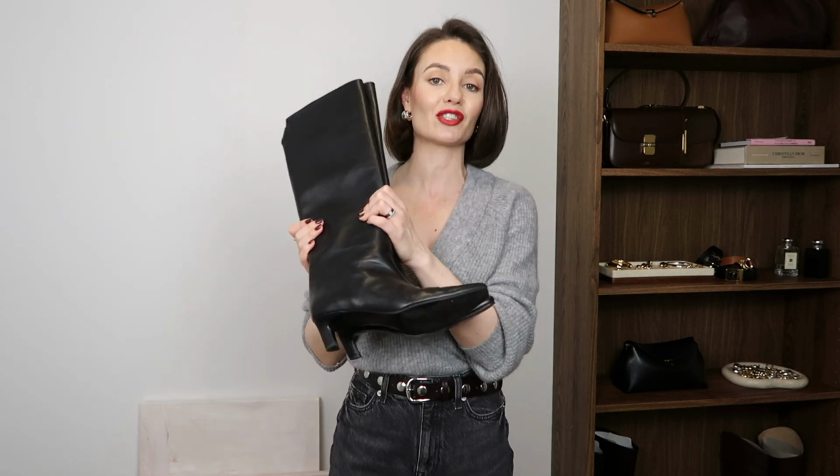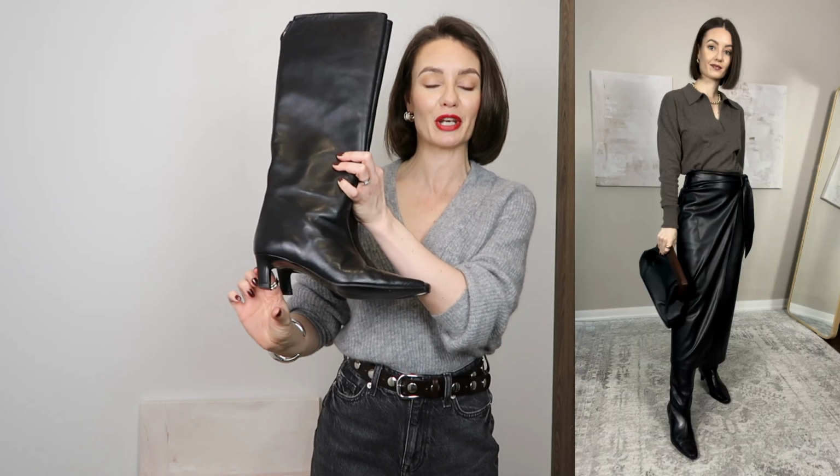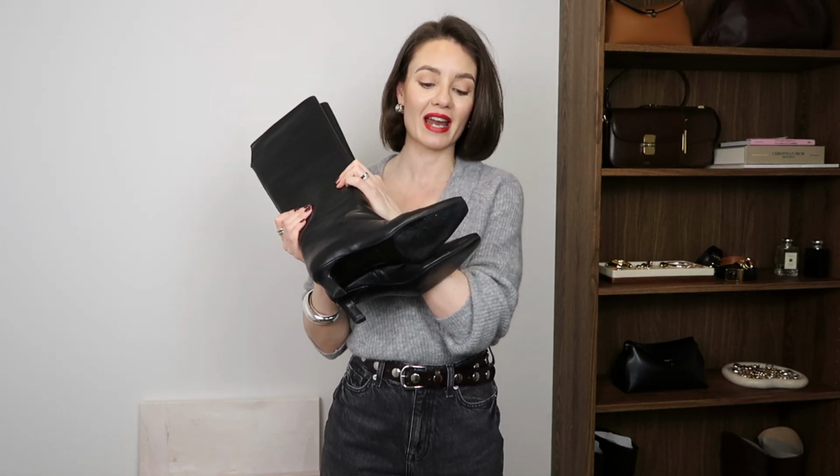And these are absolutely amazing to style with dresses and skirts during winter, whether that is maxi, midi, or a short skirt or dress. These will work with all of them. They're also really great if you want a dressier boot option to style with leggings or skinnier jeans, because they have that bit of a heel. So these are definitely one of my favorite styles of boots for winter, and a style that I go back to time and time again. So if you don't already own a pair of heeled black knee-high boots, then I highly recommend getting a pair, because you just won't regret it.